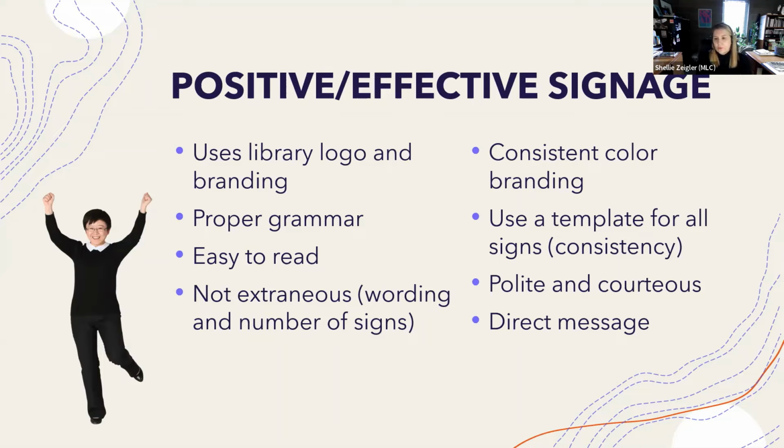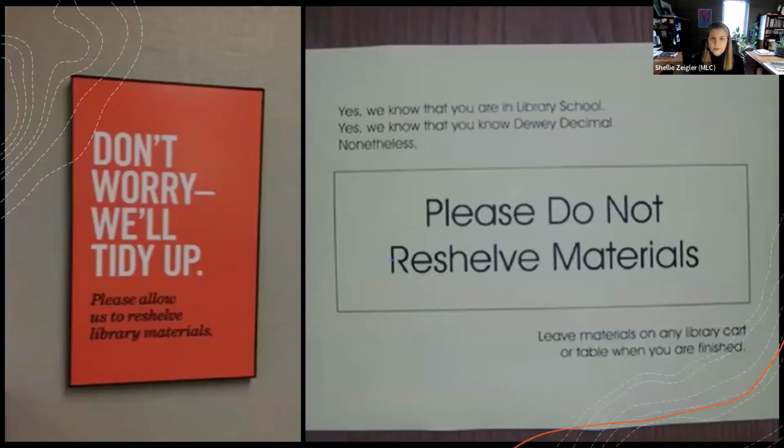And make sure that the message of your signage is polite and courteous, not passive aggressive. And just be direct with your message. Don't be extraneous in your wording. Just say what you've got to say. There's no need to say thank you, management, or library director, or anything like that. So let's look at this.